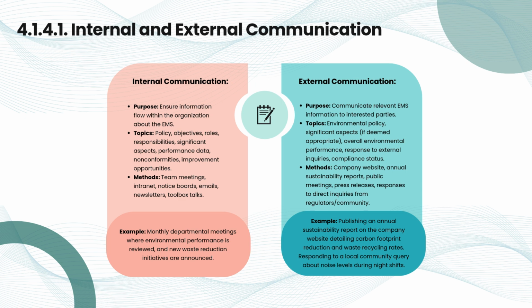Example: imagine monthly departmental meetings where environmental performance figures are reviewed and new waste reduction initiatives are announced to all teams. External communication focuses on sharing relevant EMS information with external interested parties.